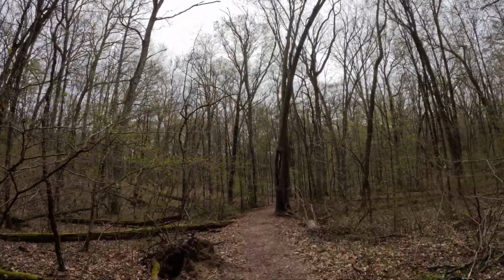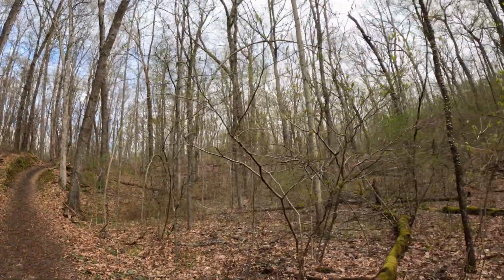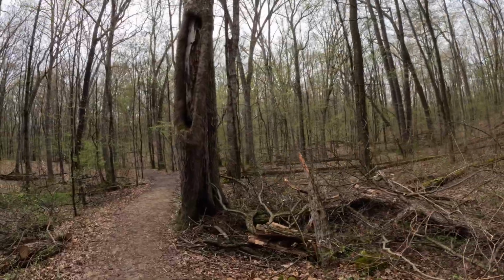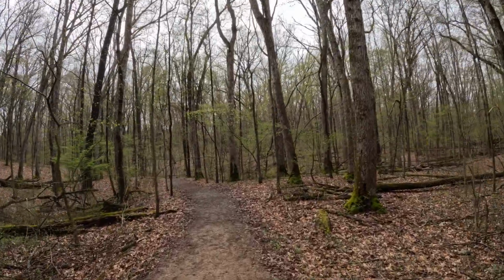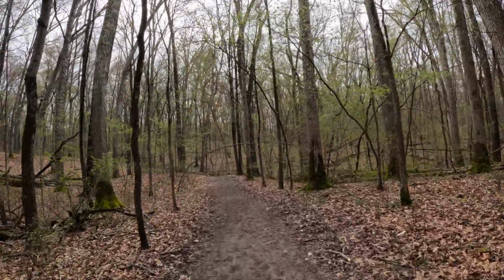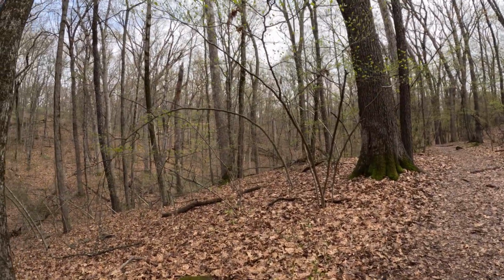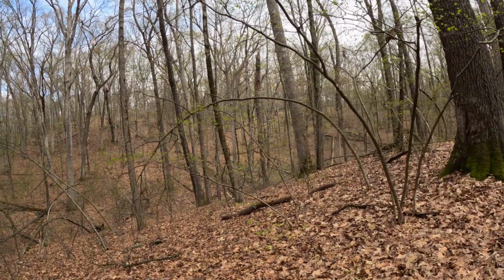Kind of like a valley of some sort. This came from up there. You can see all the moss on all the bases of the trees. It's a neat spot. Yeah, this is definitely some of the coolest terrain I've seen in Brighton Recreation Area so far.